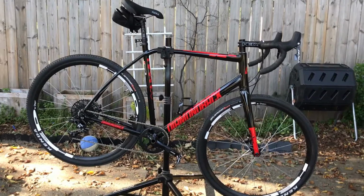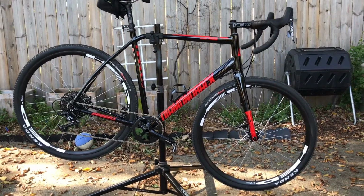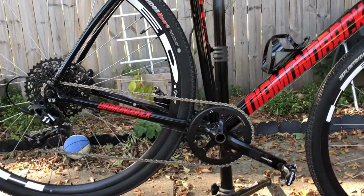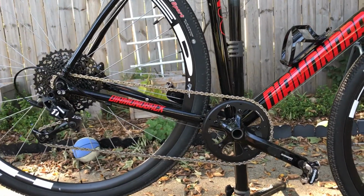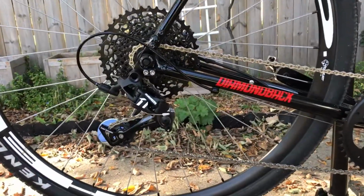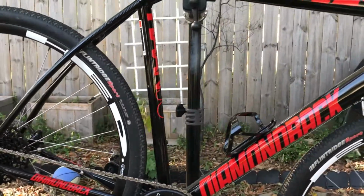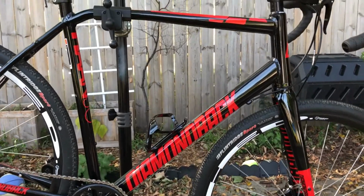This is the 2017 Diamondback Haanjo Comp. It's the Haanjo aluminum frame with 1x11 SRAM Apex 1 drivetrain. At first I was apprehensive about the brand name Diamondback, but I couldn't be happier with this bike.